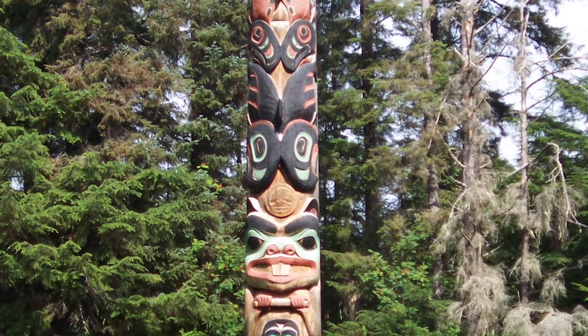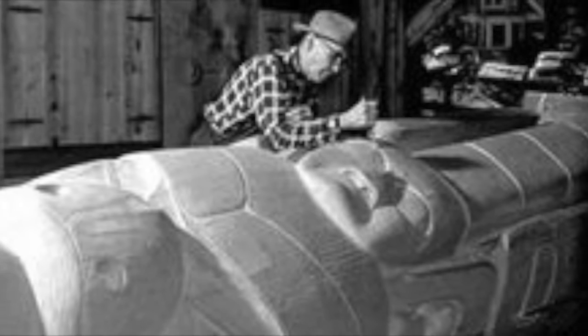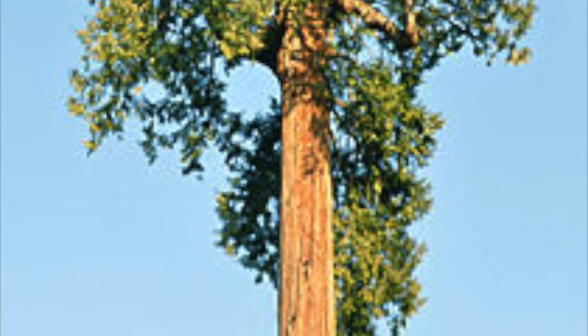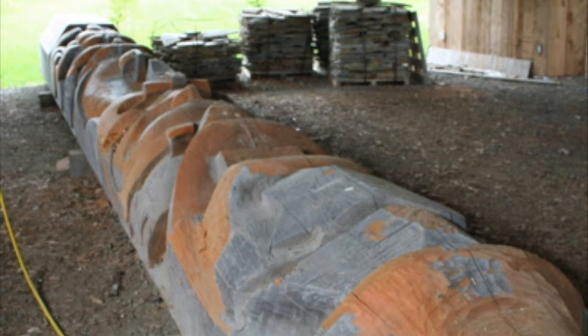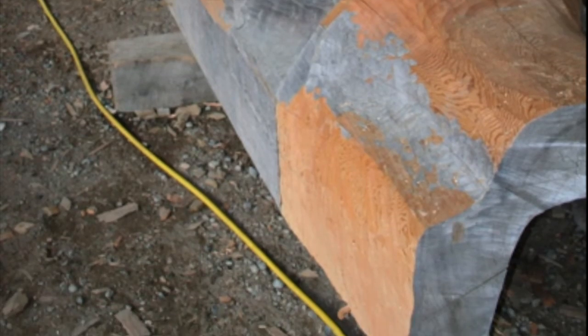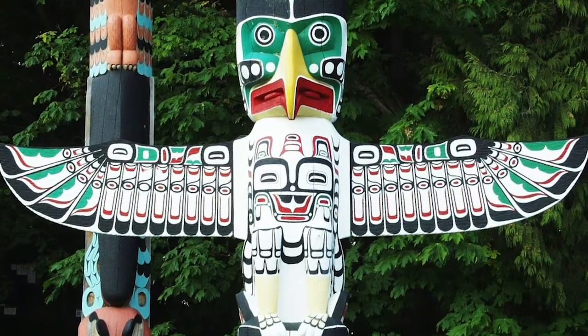But what about the poles themselves, you may ask? Well, here goes. The poles are carved from a single tree, almost always a western red cedar tree. The trees are laid on their sides, and the artist begins to carve based on the instructions from the person who commissioned the pole. The pole is often topped with the crest of the commissioner's family.